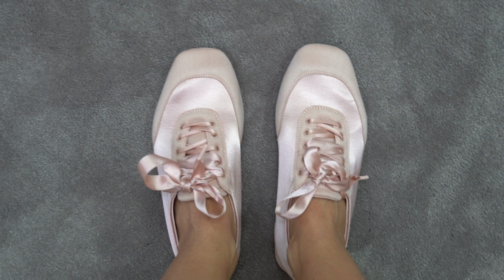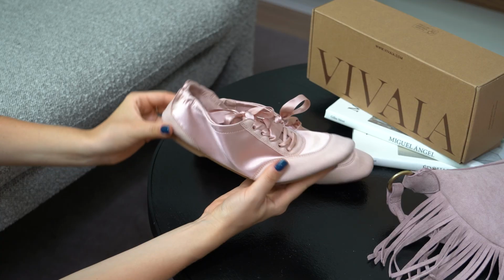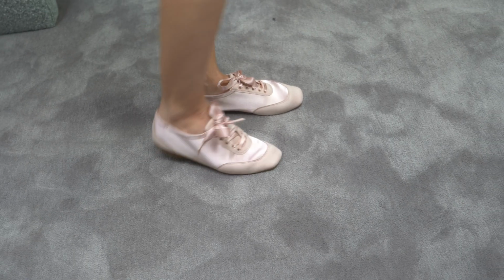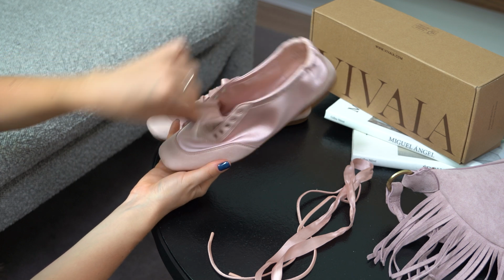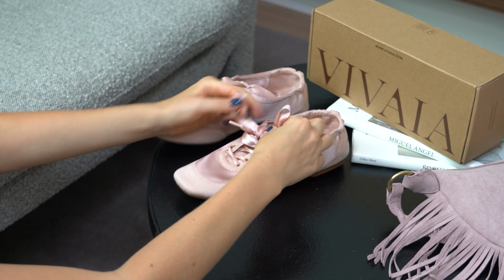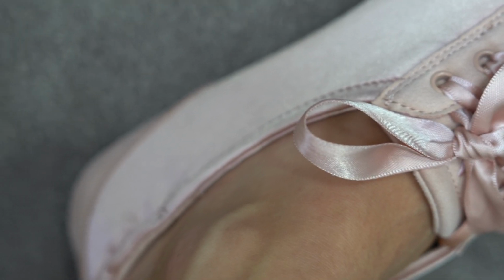The silhouette is somewhere between a ballet flat and a sneaker, so they're elegant but super wearable. They're insanely lightweight, and the sole has this nice bounce to it, which makes walking feel really easy. They also come with 2 different sets of laces, which is a fun little bonus. You can totally switch up the vibe depending on your mood. And when they get dirty, you just toss them in the wash because they're machine washable as well and won't get damaged.